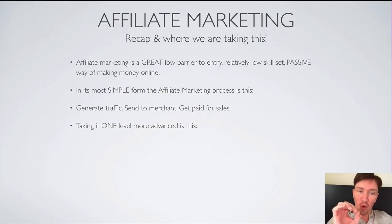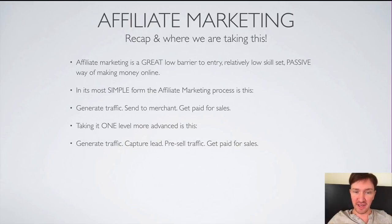Now, taking it to one level more advanced than that, okay, it's this. You generate traffic, you capture the lead. So capturing the lead means finding a way to contact that person again. So this could be a few different ways. Typically, it means capturing their email address.